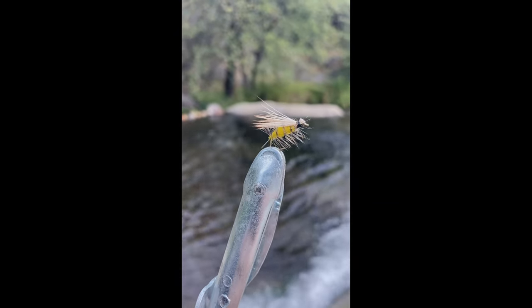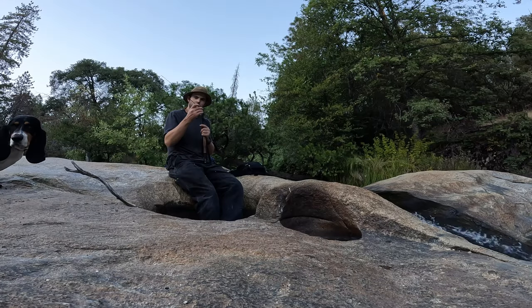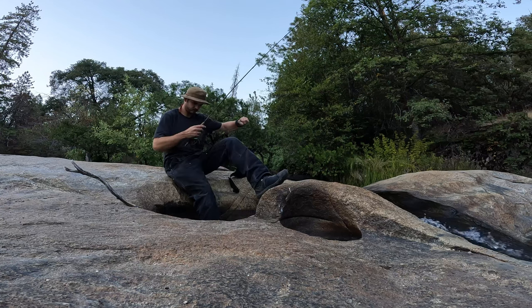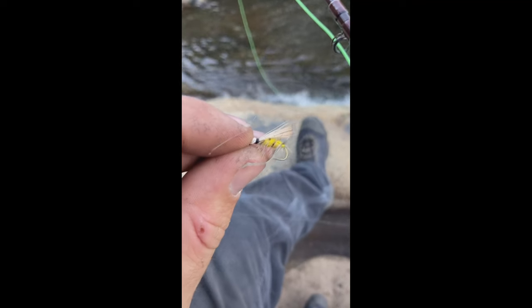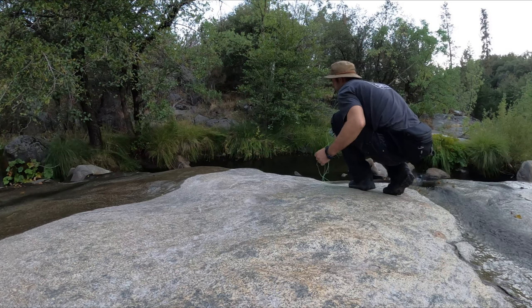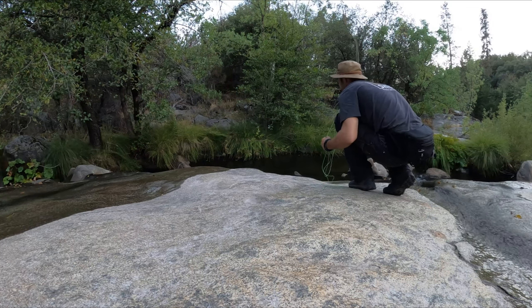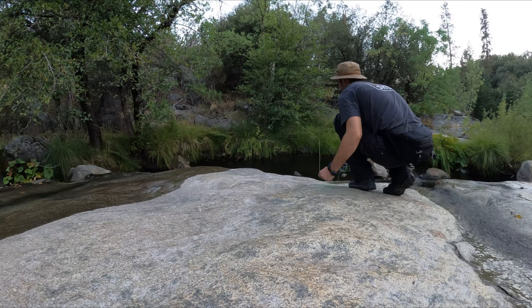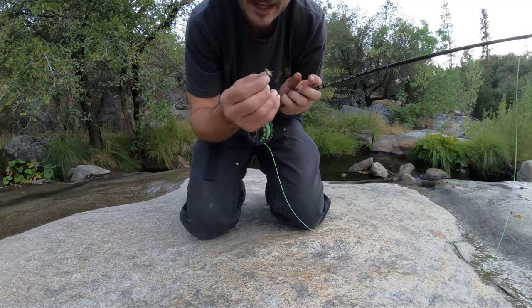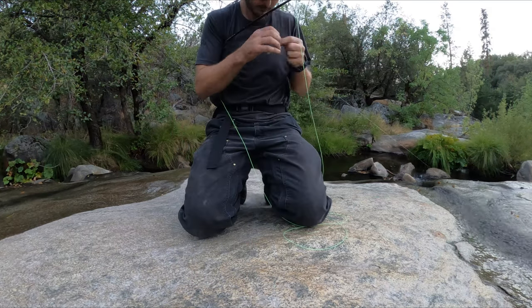Quick tie. All right, guys. Well, guys, I just had to do a fly retrieval and it almost got eaten by a fish when I snapped it off.